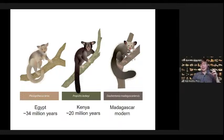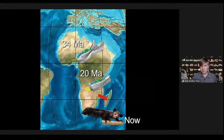Plesiopithecus then gave rise to an animal called Propotto that lived in Kenya, which is another country in Africa, about 20 million years ago. And then those animals gave rise to an animal called an aye-aye. And so somewhere between 34 million years ago and now, an animal that was basically an aye-aye, that had its front tooth sticking forward and growing all the time, made its way from mainland Africa to Madagascar as part of this larger dispersion of the lemurs going from Africa to Madagascar.